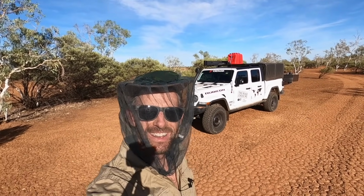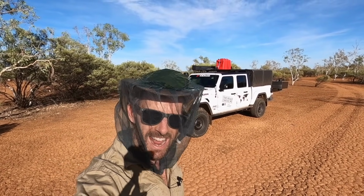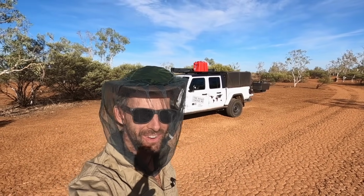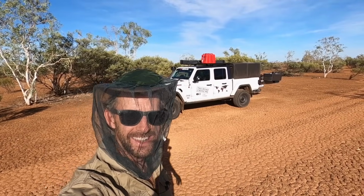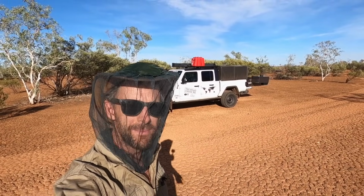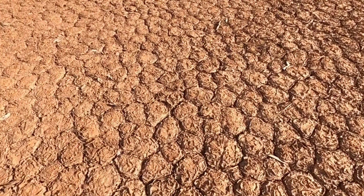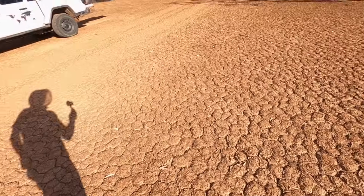Good morning, everyone. It is the morning of day 10 here on the Canning Stock Route. Wow, what an adventure. It just goes on and on. This is our campsite from last night. You can see we're kind of on this dry lake bed. The texture is so incredible on the ground. You can probably hear it crunching under my feet. And a really beautiful place to camp.